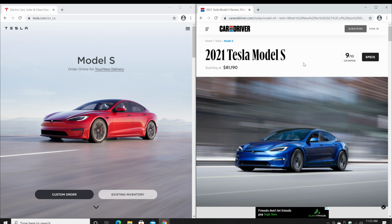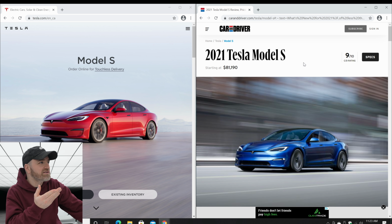We're gonna custom order a Tesla Model S in real life. Let's do it.